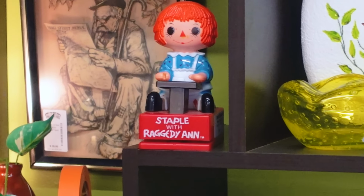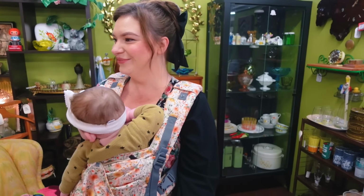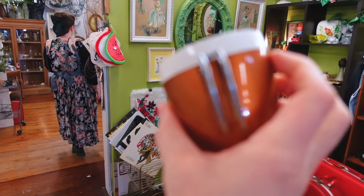So random. Why? Staple with Raggedy Ann. Staple with me. I guess it just makes your job more fun. Put your finger in. This is kind of a fun weird old cup too.